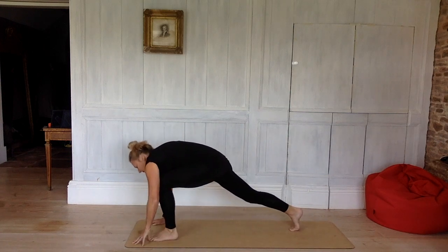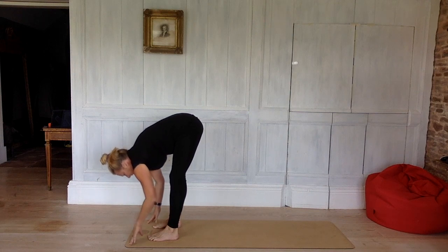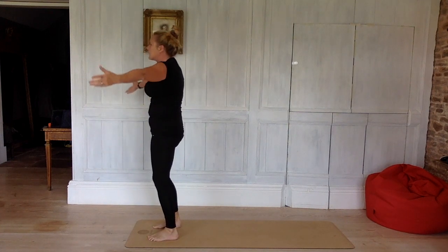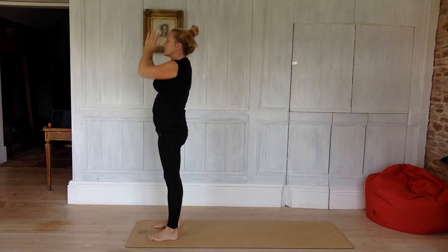Inhale, step your left leg forwards. Make sure the knee is above your ankle and step your right foot forwards on the exhale, folding further. Bend your legs, inhale, come up. Reach up, stretch, and exhale to breath.